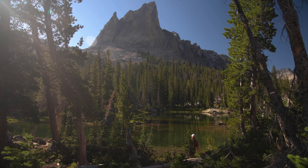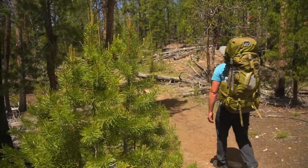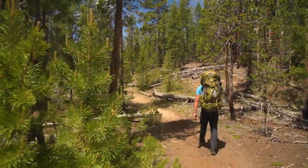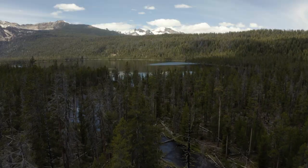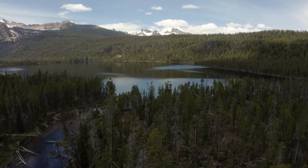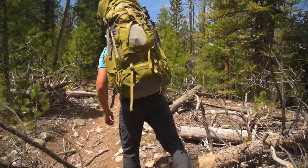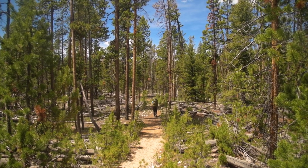The hike itself is pretty basic getting to Yellow Belly. It's 1.2 miles until you see this giant lake all of a sudden appear. It's almost like a little outdoor playground. There's a lot of felled trees, a lot of deadwood, a lot of things you're kind of climbing over, scrambling over. But this is not our final destination.